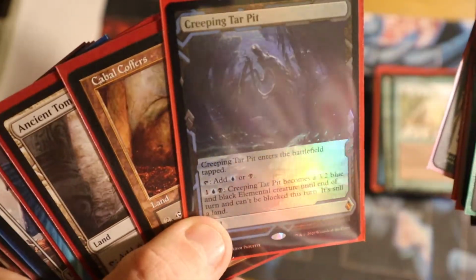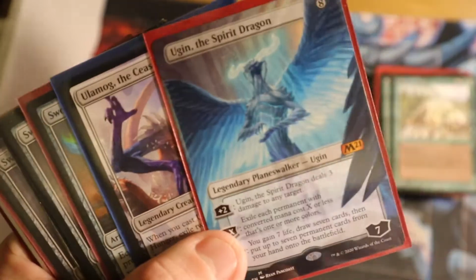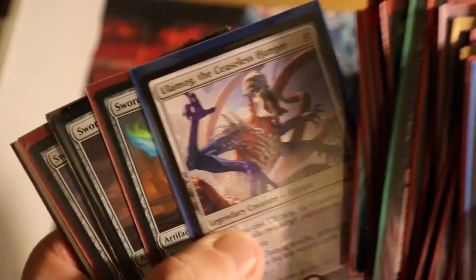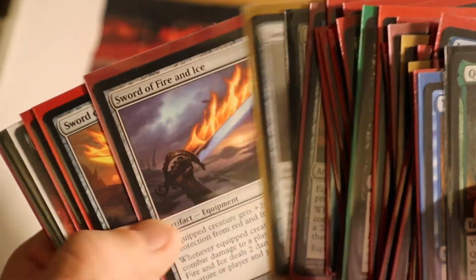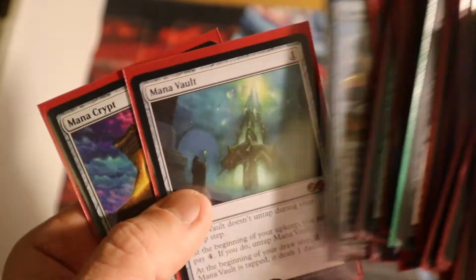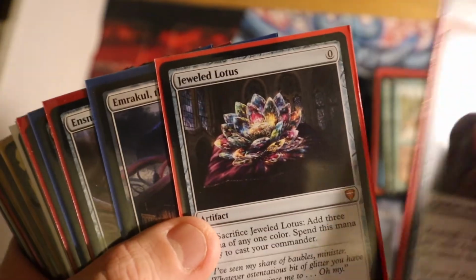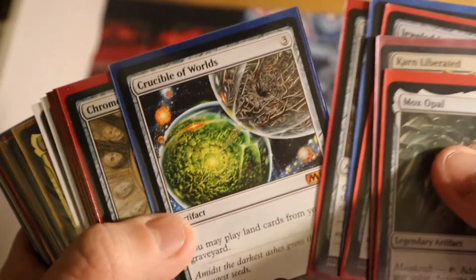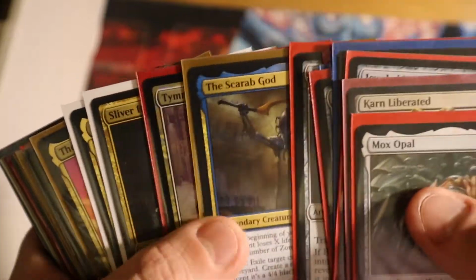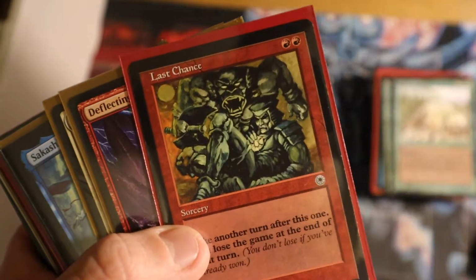Creeping Tar Pit, that's the foil expedition. Cobalt Coffers, Ancient Tomb, Yavimaya. This, I love this art. It's beautiful. Ulamog, a whole bunch of swords. Extended art rings, Ramos, Mana Vault, Mana Crypt. Kozilek, a Jeweled Lotus. First one of those. Crucible, Chrome Mox, Blightsteel. I mean, just everything you could want.